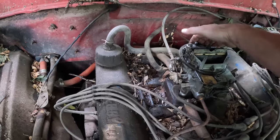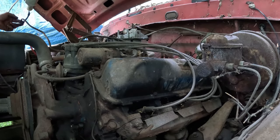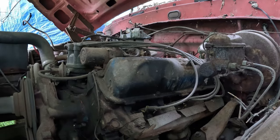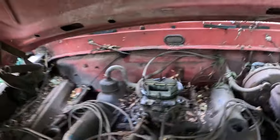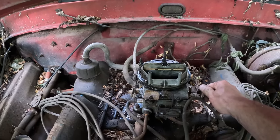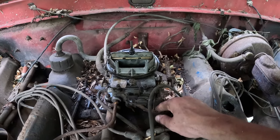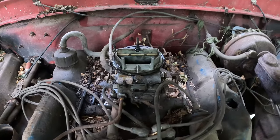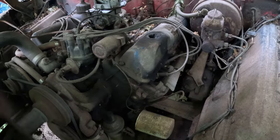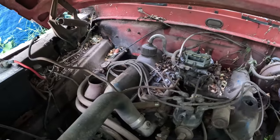Seems like there's a vacuum leak or something, huh? That's the longest run so far. It's pretty exciting though. I don't think my accelerator pump's working. Gotta get that dove into and figure that out.